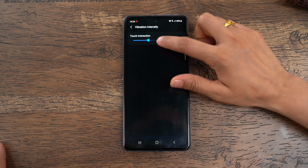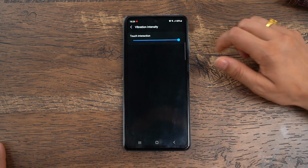As for the haptics motor, Realme's feedback is more subtle and feels nice, whereas A72's haptics feels slightly cheap. Although Samsung gives you an option to change the intensity of the vibration, even in the lowest setting, it feels like too much.